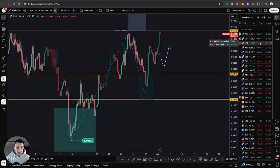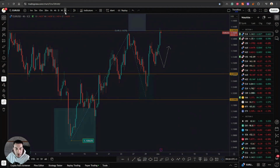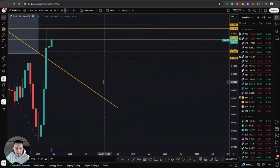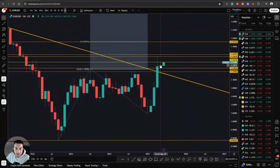Now, when it comes to the majors, most of the majors, but euro dollar specifically, I am expecting price to continue being bullish during June as well. We're going to start off from the higher time frames, and here is the monthly time frame. I want you to have a look at price action and see what kind of candles we had, the last couple of candles before May.